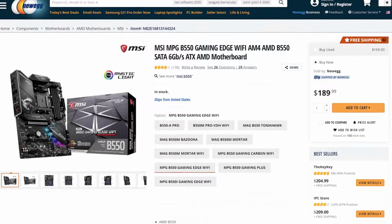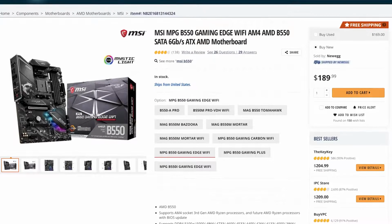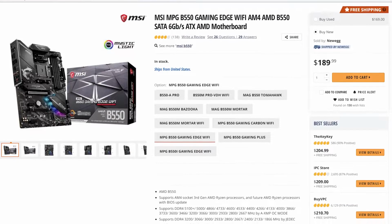Moving on, let's talk about the motherboard. This is what's going to hold your CPU, RAM, graphics card, etc., and make them all work together. I would recommend purchasing the MSI MPG B550 Gaming Edge Wi-Fi motherboard. This motherboard is feature-packed and it includes Wi-Fi built in, which is awesome.